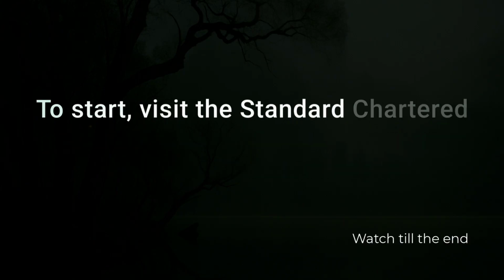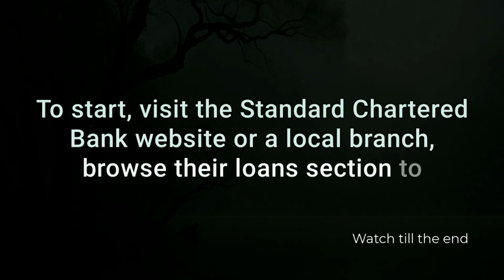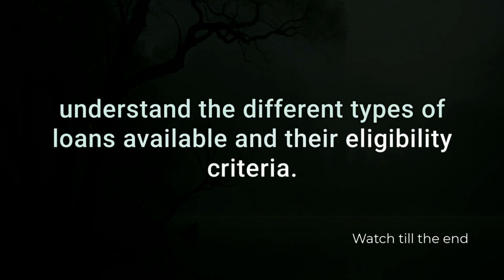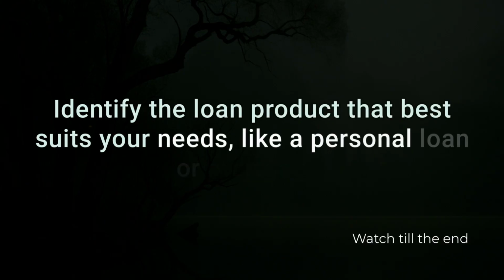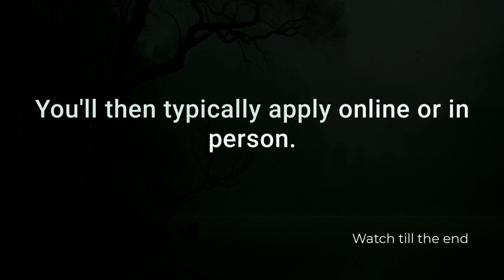To start, visit the Standard Chartered Bank website or a local branch. Browse their loans section to understand the different types of loans available and their eligibility criteria. Identify the loan product that best suits your needs, like a personal loan or mortgage. You'll then typically apply online or in person.